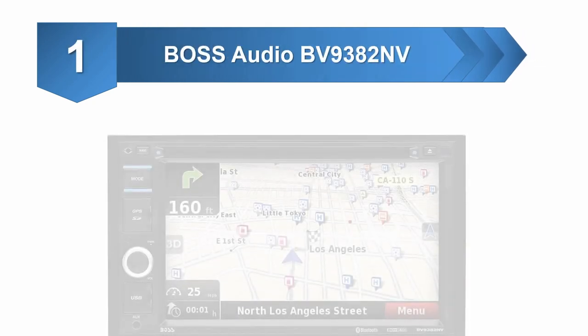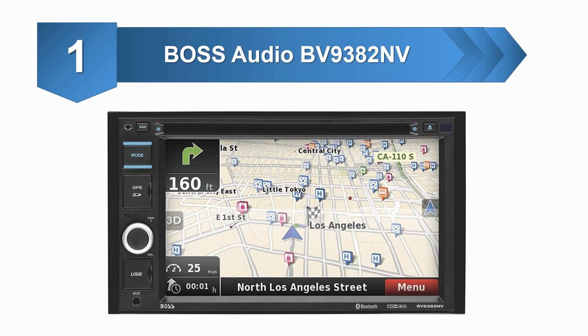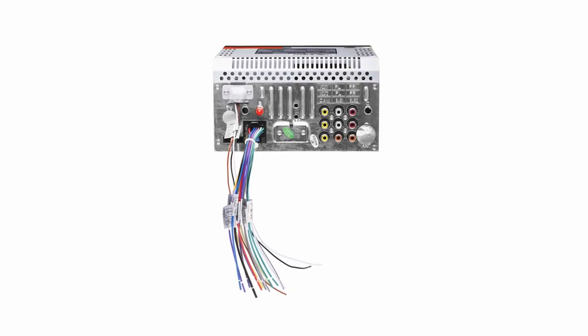At number 1, Boss Audio BV9382NV Navigation System. This navigation system supports the use of various inputs, including auxiliary, USB, AV, SD, and rear camera. Support for a steering wheel control input is also available, although users need to purchase it separately.